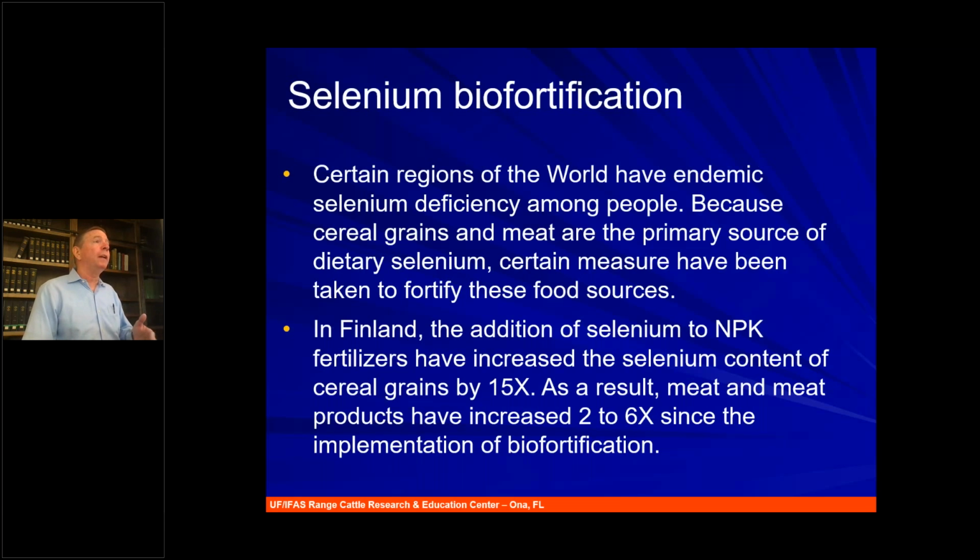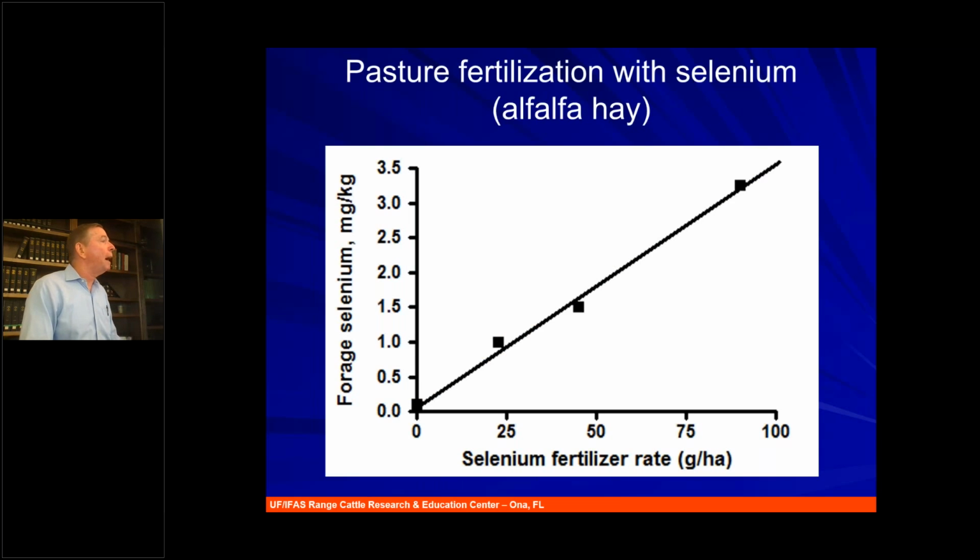And since those grains are then fed to the poultry and to the swine and to the cattle that the individuals are consuming, it's resulted in 2 to 6 times greater level of selenium going into the individuals consuming those. So there is some idea that biofortification can work. Jeannie Hall is a professor at Oregon State University, and she really started working in this area several years ago, and we got some of the early ideas from her.